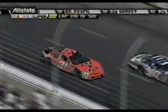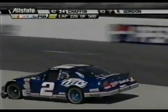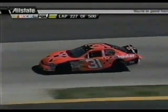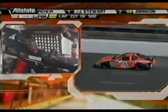7th yellow flag of the day. And we had shown you earlier that those 2 cars were battling for 7th or 8th place. Jeff Burton, who had a good car today, and Kurt Busch, last week's winner. Carl Edwards will get the free pass.